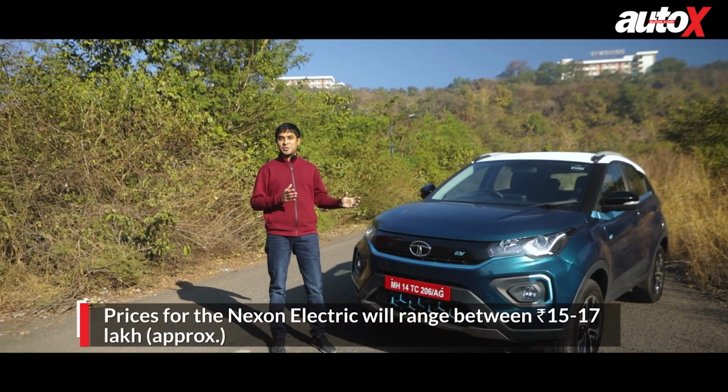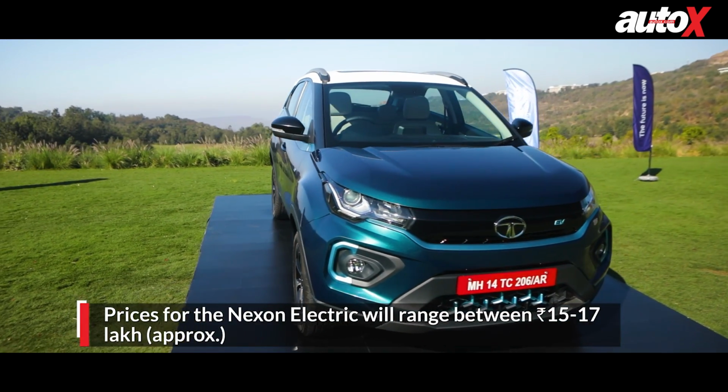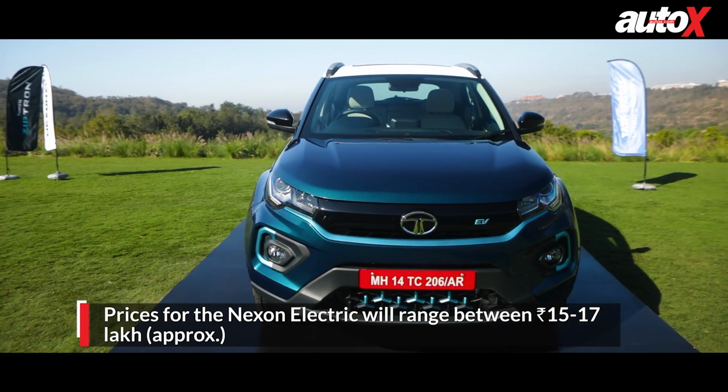That is expected to have prices ranging between 15 to 17 lakh rupees at the time of its launch, which is not too far away.